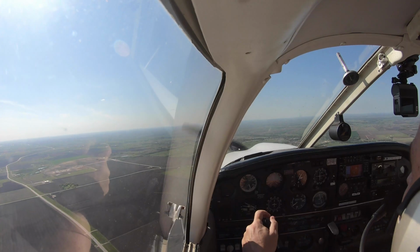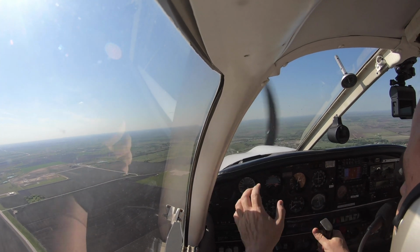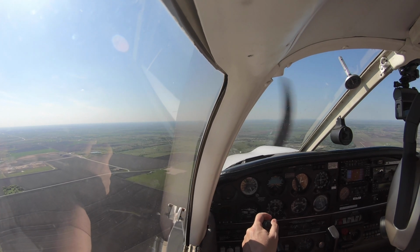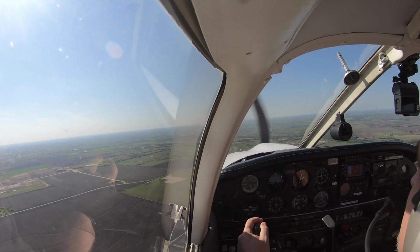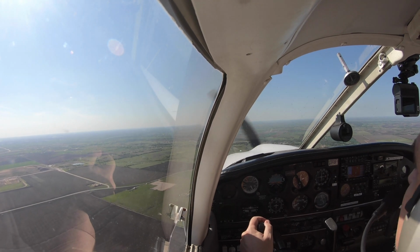Georgetown Tower, November 18 Lima Whiskey. November 18 Lima Whiskey, Georgetown Tower. 18 Lima Whiskey is about 10 miles to the south. We're going to have to do a full stop, right? Yeah, I'll just make a full stop. November 18 Lima Whiskey, Georgetown Tower. But this will be the best landing. 0610, 18 Lima Whiskey.